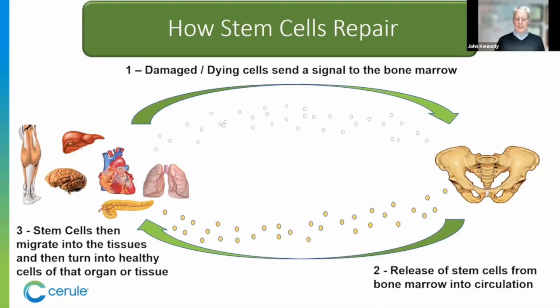They then start releasing the right hormones. They start generating beats of the heart. They start breathing in the oxygen if they're lung cells. They help our eyes see light, if they turn into eye cells.